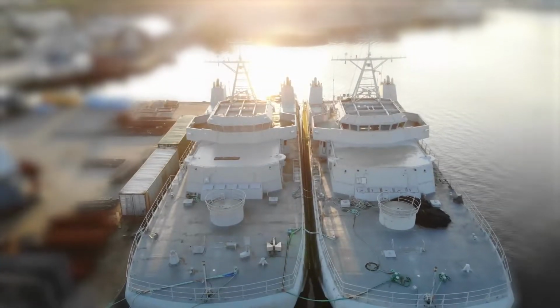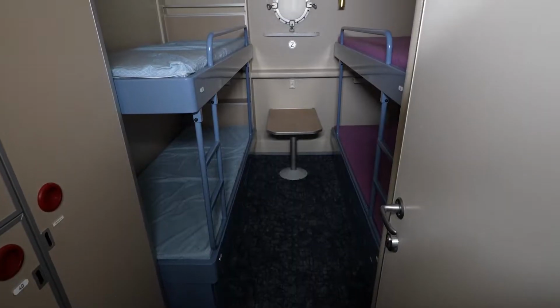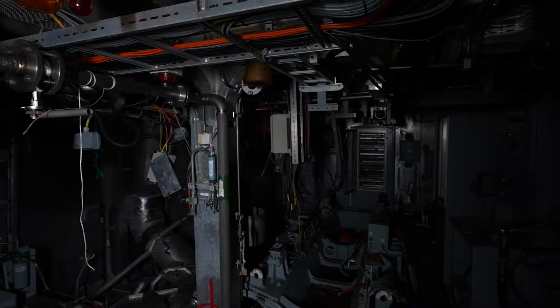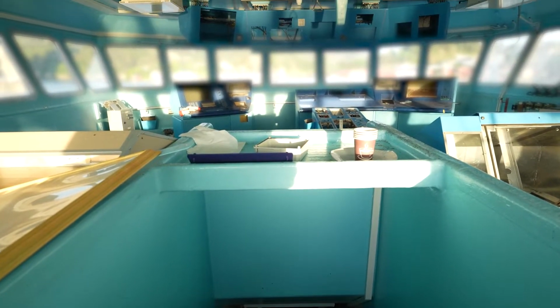In today's episode, we're exploring two minesweepers previously owned by the Norwegian Royal Navy. Built in the 90s and costing over 400 million Norwegian kroner, the ships now sit still at a dock somewhere in Norway. Join us as we explore what's still left inside.